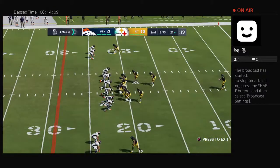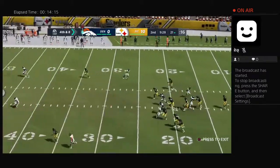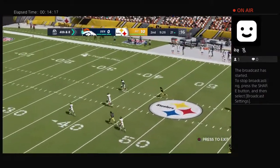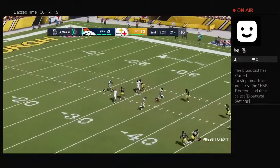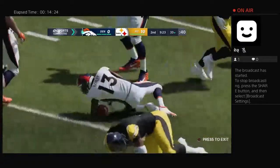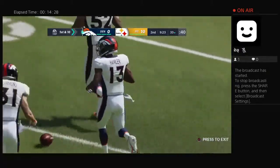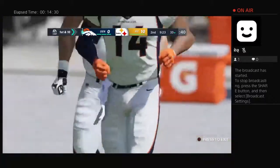On 4th down, here comes the Steeler punter Jordan Berry to kick it away. KJ Hamler deep for the Broncos. And he was called on 3 times in the win last week as his first one here's away. This is brought in at the 21. And that'll be a return of 12 following a very nice punt. And the Broncos take over, 1st down and 10.